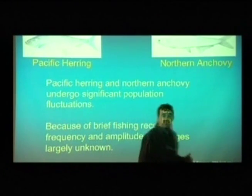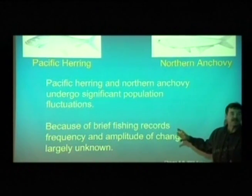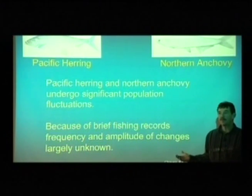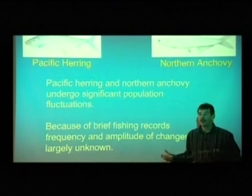Now, because of the brief fishing records which exist for these important species, it's really important for us to go back and see whether they change over time, because there are huge fleets. There are thousands of people employed in these fisheries, and they want to know: are they going to crash? What drives it?